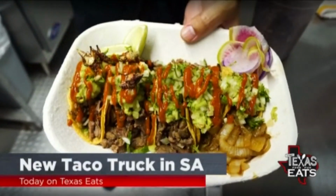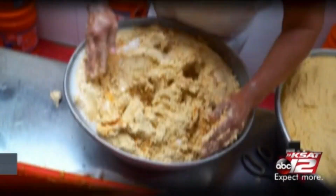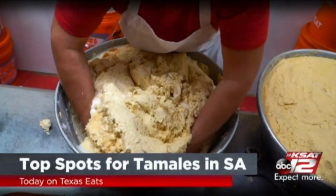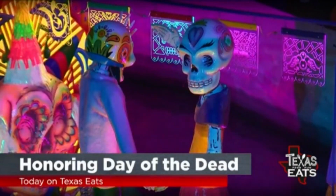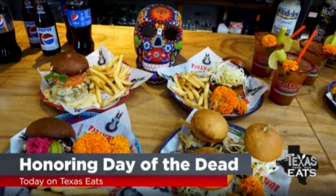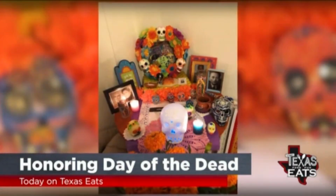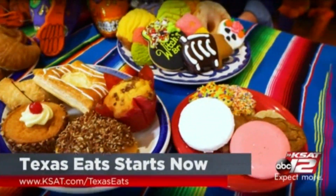Get ready for the newest taco truck in San Antonio using wild ingredients. You travel to Mexico, you find the taco, the guacamole with crickets. Plus, get ready to place your orders. We're sharing some top spots to get tamales in the Alamo City. You started making all these tamales with only 5 pounds of masa, right? Yes. And we chat with Chef Johnny Hernandez and KSAT 12's Alicia Barrera about their Day of the Dead experiences. So I do remember my mom setting up one of the tables at the entrance of our apartment, always with flowers and pictures of my grandparents. All that and more right now on Texas Eats.